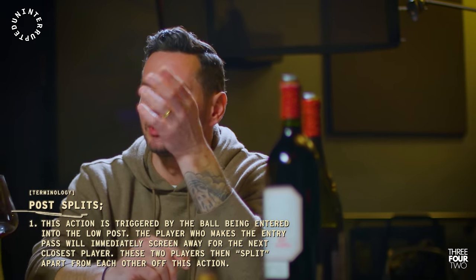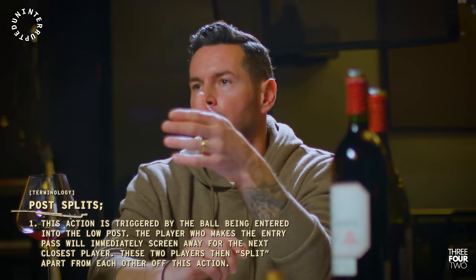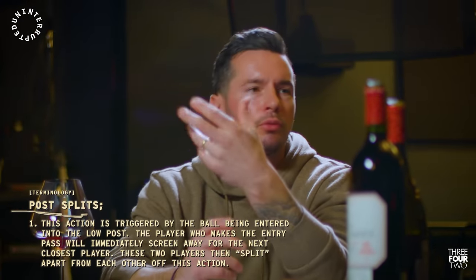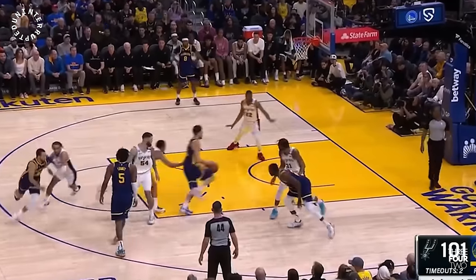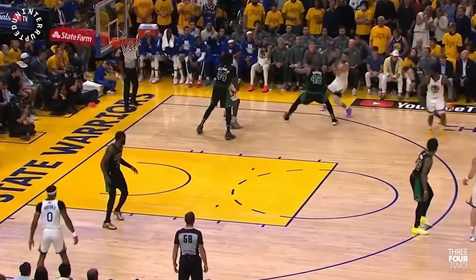Draymond was at the top of the list for a bunch of years. In 18-19, he had the highest efficiency on post-ups of any player in the NBA. And you're like, well, Draymond doesn't score in the post. But they're throwing him the ball, and either Steph and Clay are running their action. We saw back in 22, Wiggins would be the screener, slip for the dunk.